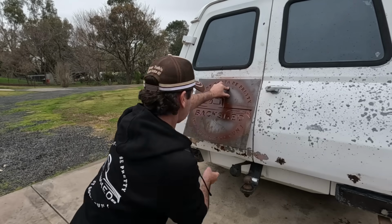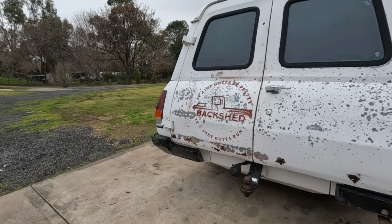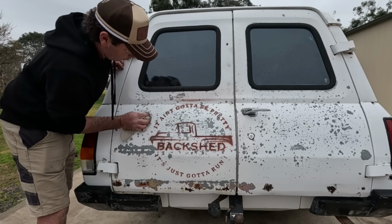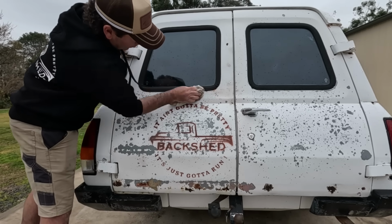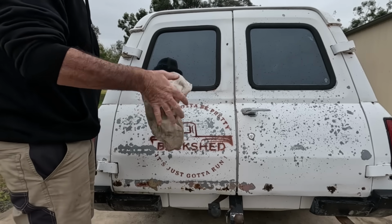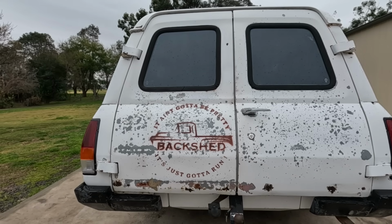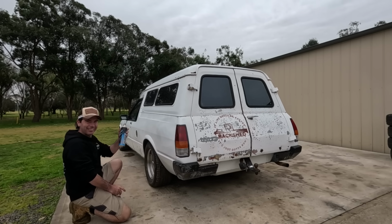Let's face it, the shitter it looks, the better. That'll do me. Overspray and all. Nope, I lied. I can't deal with the overspray because it has to look perfect. Probably going to make it worse. Yep, making it worse. I really am. I actually am making it worse. There we have. Good enough. Wipers, tyre shine, we're out of here. Yes, you do have to have tyre shine.